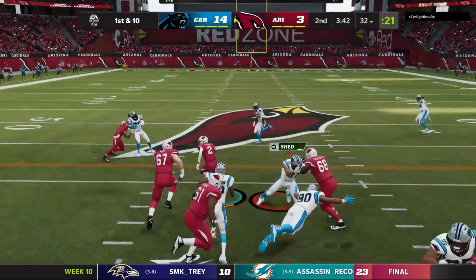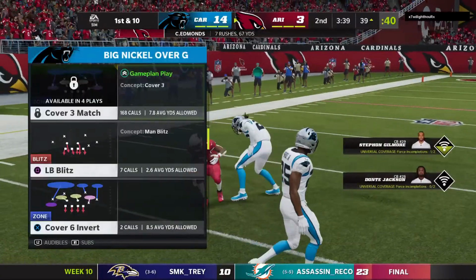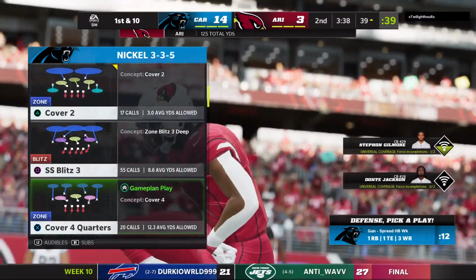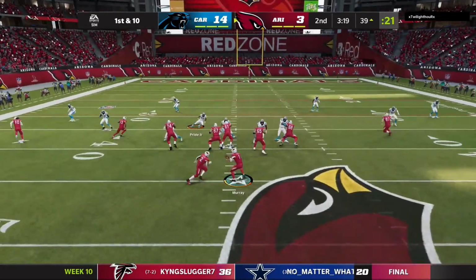Now a give to Edmonds. And some room to maneuver. And able to rip off a big chunk of yardage before being dropped inside the 40. 67 yards rushing for him as he has been tough to stop here in this first half. This offense finding its legs now. Here's another 1st and 10.